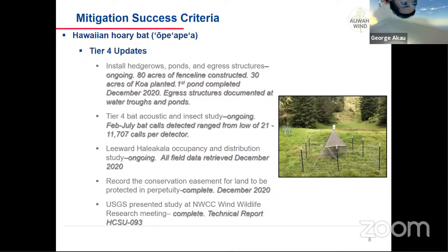We were able to record the conservation easement for the land to be protected in perpetuity. It's awesome, perpetuity, forever. It was completed this December 2020. I'm glad that all the work I do up there will be protected forever. No one can come back and cut those trees down. So that's awesome. Another quick result is USGS. They presented at the National Wind and Wildlife Conference.